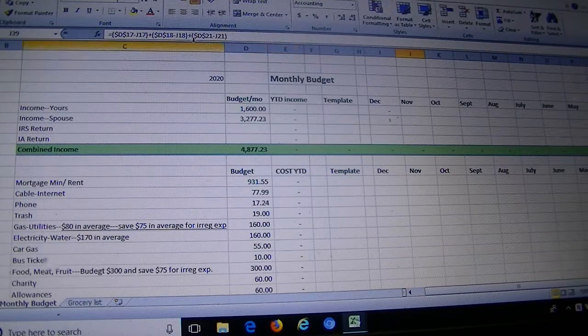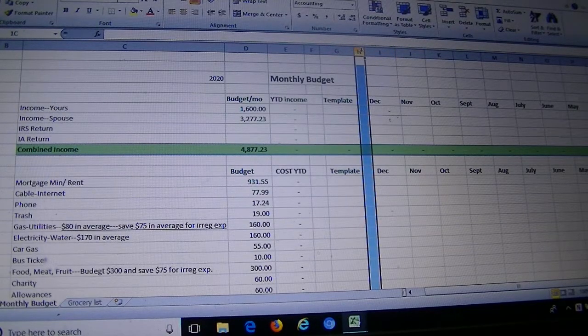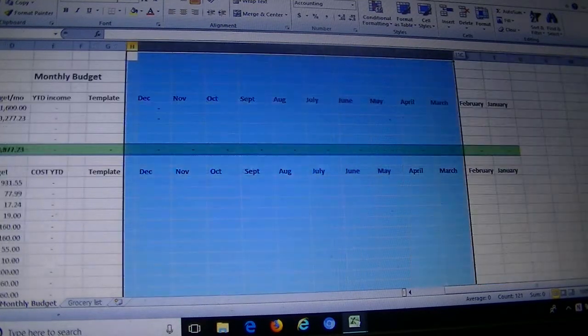So we are going to work on the month of January, and I'm going to hide some of this spreadsheet.